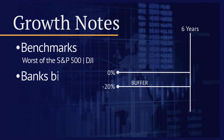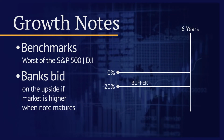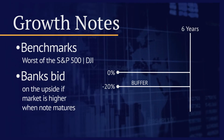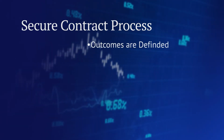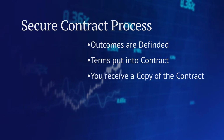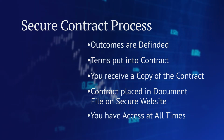We're going to have the different banks bid on what they're going to give us on the upside if the market is higher than where it is today when the note matures in 6 years. The current number that we have seen recently is 150%. That means that these notes could have 3 different outcomes, and those outcomes are going to be defined on the day that we create the note. Those terms are going to be put into a contract, and you are going to get a copy of that contract, and we will put that contract in a document file on a secure website so that you have access to it at all times.